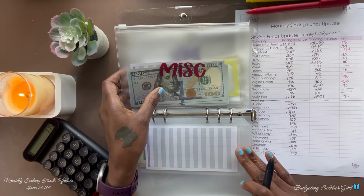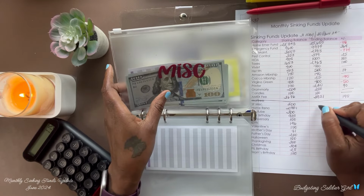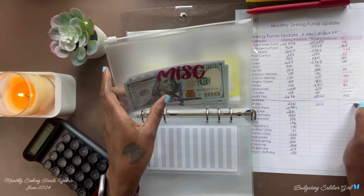Miscellaneous, we didn't spend anything from this envelope and we ended with $500 and we gained zero.